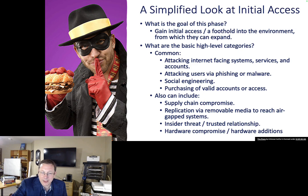So attacking internet-facing systems, usually this is spread out over many weeks, so I'm going to move through this faster because we literally just talked about it like 20 minutes ago. But essentially, this is attacking internet-facing systems, services, and accounts, attacking users via phishing or malware, social engineering, or purchasing accounts or access. It can also include supply chain compromise.